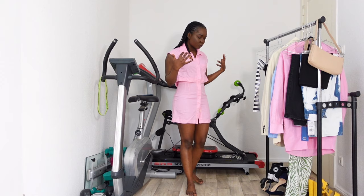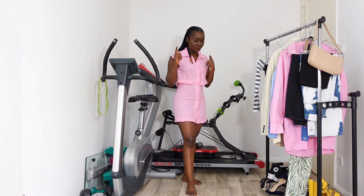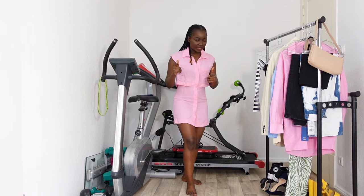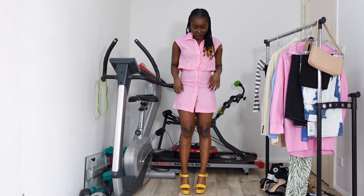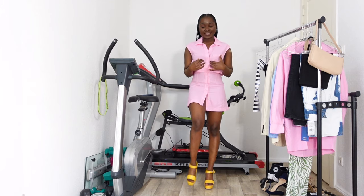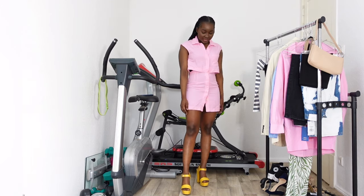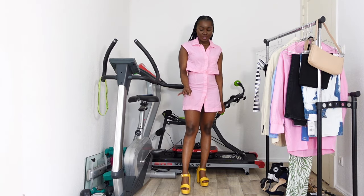I am thinking right now on how to combine this with a shoe, so I'm kind of risking two colors together and they're all bright colors. I don't know if this goes, but it's a risk and I'm gonna take it right now. I must say combining these two colors was not that much of a risk, because it really fits together, the yellow and bright pink. And this pair of heels, I love them.